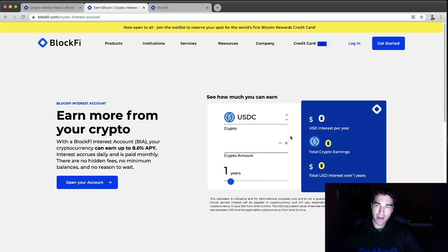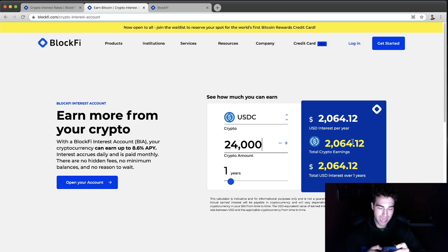Let's just say you put $24,000 of your own money in here, you're going to get $2,064 at the end of the year. $2,064 divided by 12, that's $172 a month. So that's not too bad at all, guys. A normal savings account is less than half a percent a year. So you guys got to keep that in mind. This is giving you 0.75% a month compared to a normal savings account in a bank, which is less than 1% a year. So it's honestly, I think, a great deal, a smoking deal.